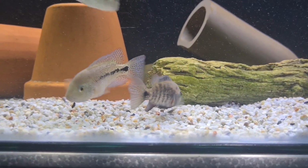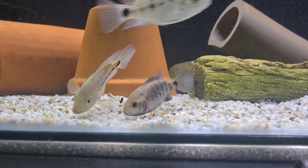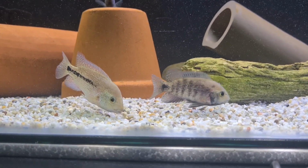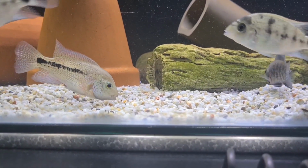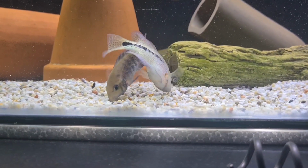The new species to you that you haven't seen are these, and the reason I'm showing you now is because this is the situation that I'm in. I bought 6 of them from Wharf a while back, and they are Vieja bifasciata, Rio Salado, and these were bred by Dan Vaughan. So I have mentioned Dan Vaughan before on this channel, and he has a YouTube channel.